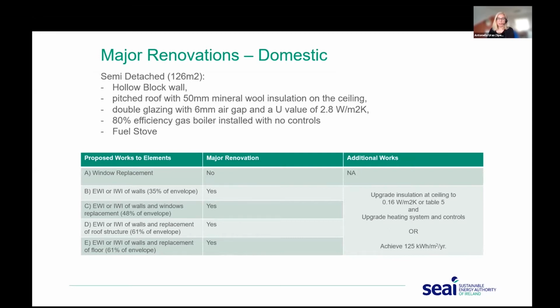As an example, for a typical semi-D with the characteristics indicated here, a window replacement, if it was on its own, would not constitute a major renovation. But for example, installation of external wall insulation or installation of dry lining insulation on walls would constitute a major renovation because it will impact 35% of the envelope. And then obviously, if the window replacement is added to that, the percentage of the building envelope increases, and so on for replacement of the roof structure or replacement of the floor. So in this case, either the B2 level is achieved or additional works are required.